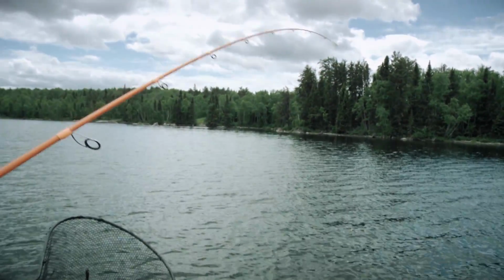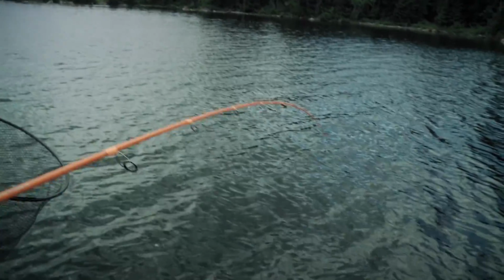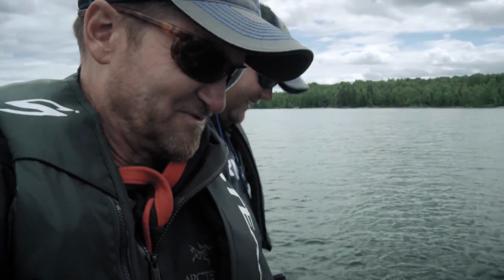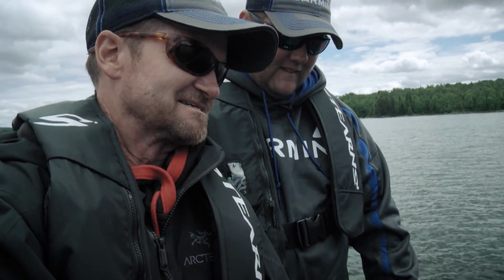The rod is just pumping. I'm shaking at my knees right here. I'm excited to see what comes up. But I'm babying this fish, folks, just to let you know, because I want this fish to come in. So I'm really babying it. I'm not letting anything. I mean, if he gets off, he gets off. But we're out in deep.